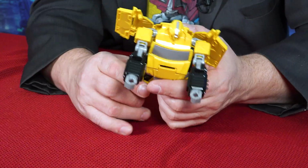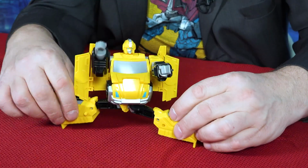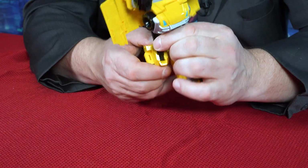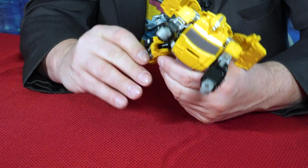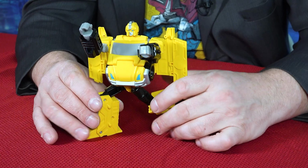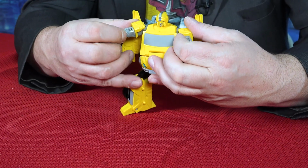So let's talk about his posability. He's almost able to do a full Jean-Claude Van Damme, almost, not quite all the way. He actually does bend at the knee. This guy was a little stiff because it's kind of as old as Ratchet. And my joints get stiff after a while, so shut up, you young bots.